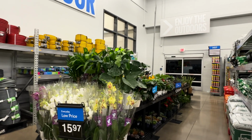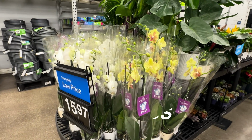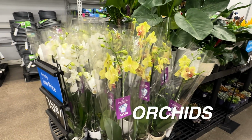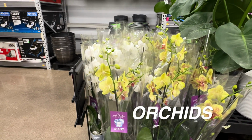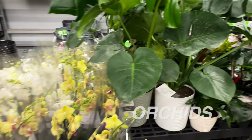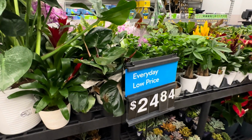So there's about 20 feet of plants across. We have some orchids right over here for $15.97. You gotta love the orchids. And above it, there is a Monstera deliciosa, those large form ones right over there. And for $24.84, wait, hold on.